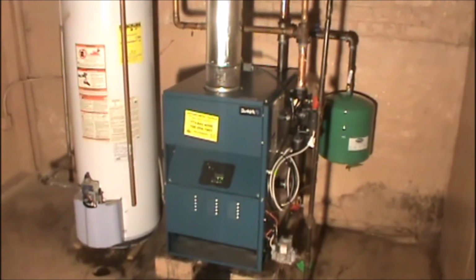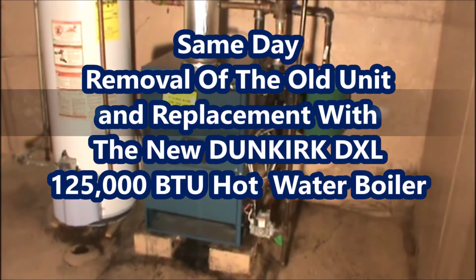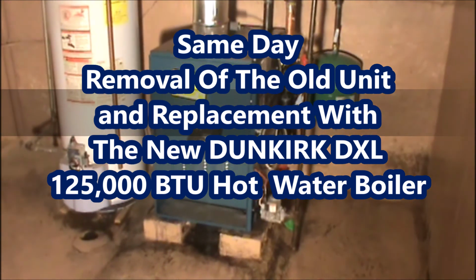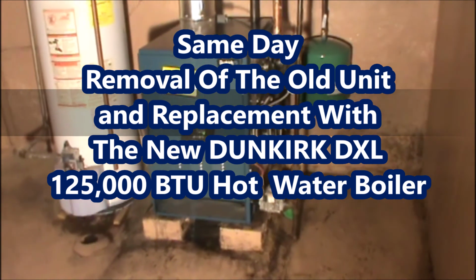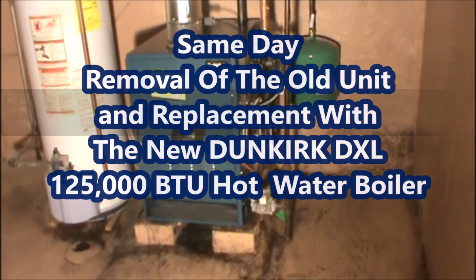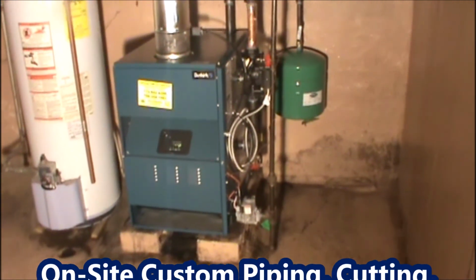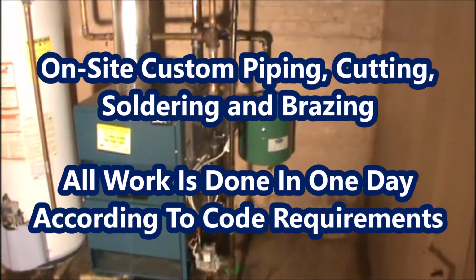What you're looking at today is the removal of an old Sears Kenmore 140,000 BTU hot water boiler. We replaced it with our Dunkirk DXL 125,000 BTU hot water boiler. The last boiler had cracked sections and was oversized. What this job included today was all copper piping to code, a new expansion tank, a new circulator pump, a new water feeder, and a digital electronic thermostat.